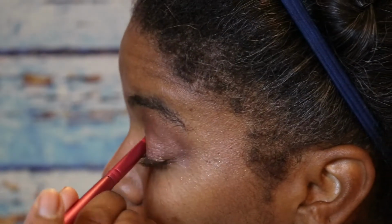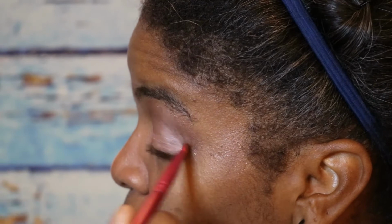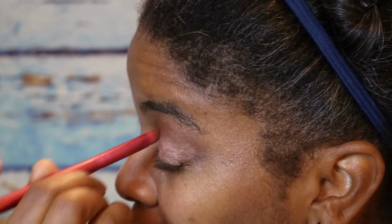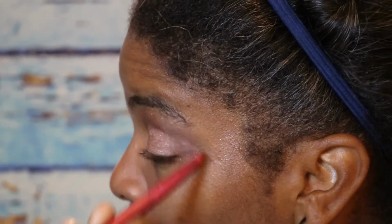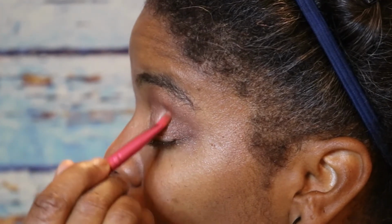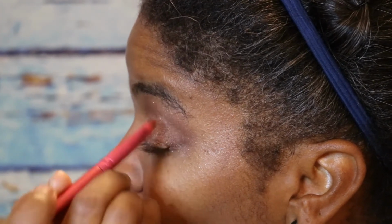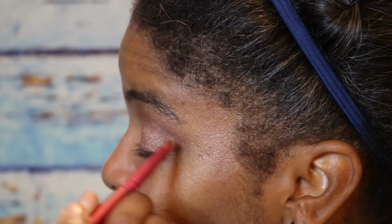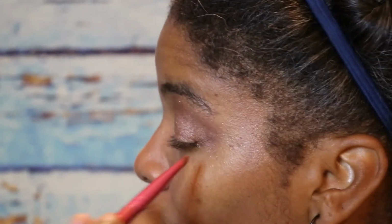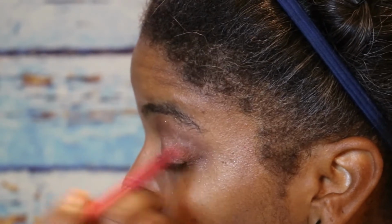I was so excited to use the brush that I was using. Oops, I dipped into the wrong thing. I was so excited to use the face brush that I used it first, and I did not put on my translucent powder first. I mean, my eyeshadow first. I wanted to try my translucent powder first. So that's what I did.